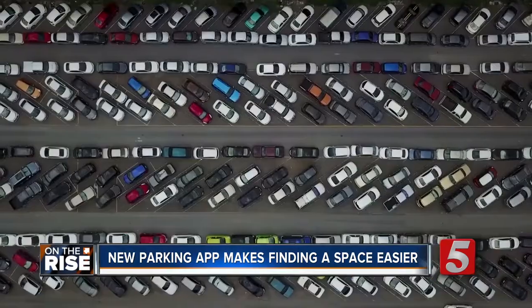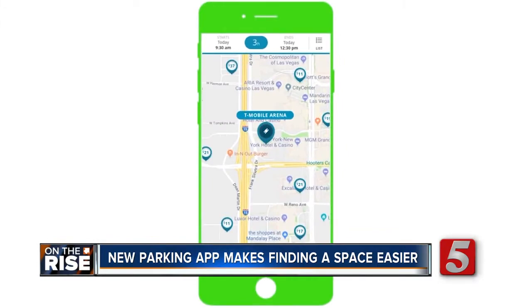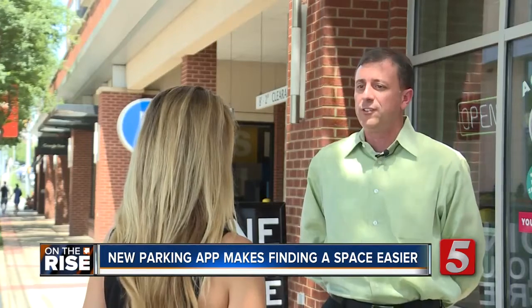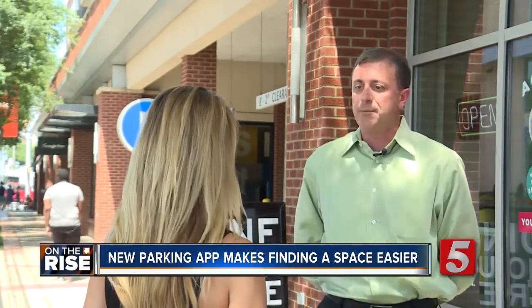ParkMobile is available in many other cities, so you can take it with you. You can even pay ahead of time if you're attending a concert or sporting event. As cities grow like Nashville and like other cities, one of the biggest benefits to those cities is really the economic progress that goes on downtown, the economic vitality.